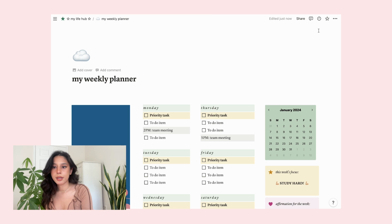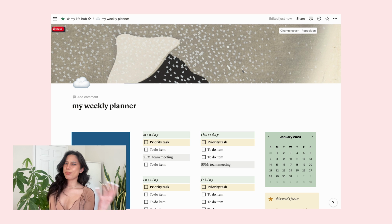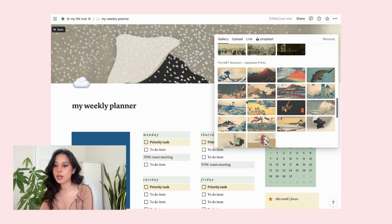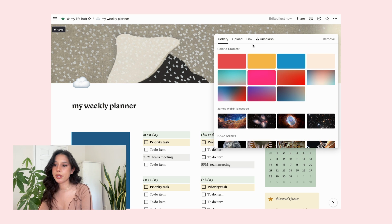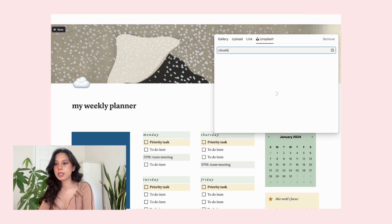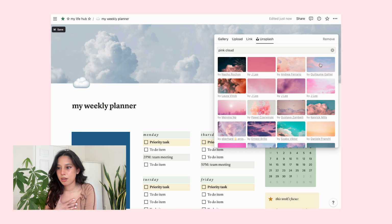Maybe we'll just add in a quick cover photo. You can either find a photo that you like from Pinterest or something like that. But if you just want something pretty easy and straightforward, you can just go to change cover and they have a bunch of options already preloaded that are totally pretty. You can also go to Unsplash, which is a database of beautiful imagery that is free to use and built into Notion already. Maybe I'm going to type in clouds. Ooh, gorgeous.